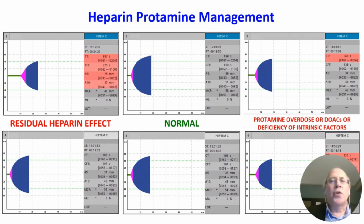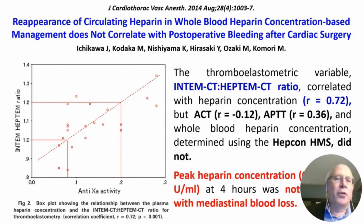And what we also know is that this has a negative effect on platelet functionality. The quite good correlation between INTEM and HepTEM clotting time to anti-Xa activity we see in this Japanese study, where ACT is not really designed for low heparin concentration, here below 0.4 units per kilogram. Correlation is only 0.12. Also APTT performs not well, whereas the INTEM to HepTEM clotting time ratio has a correlation of 0.72 to the anti-Xa activity and helps to calculate the protamine dosage needed to eliminate a residual heparin effect.